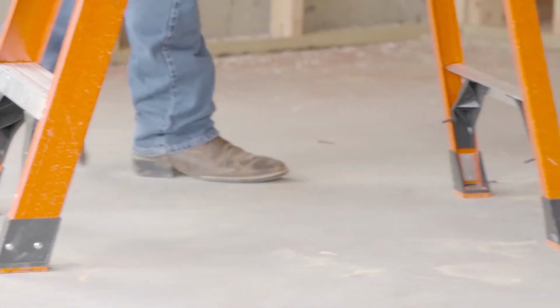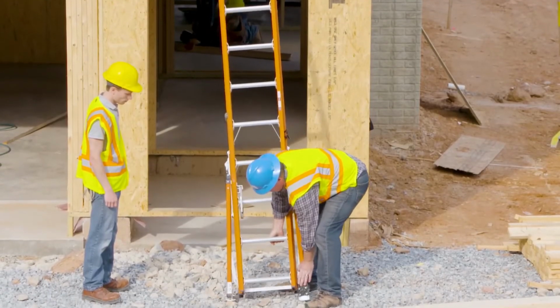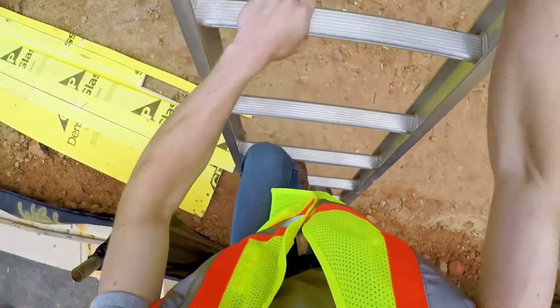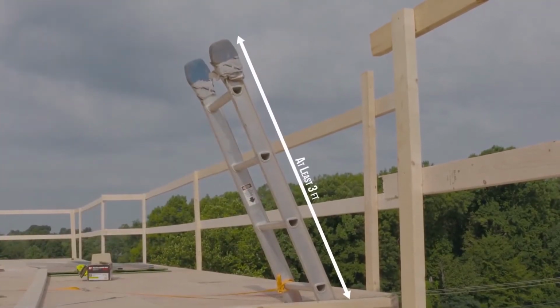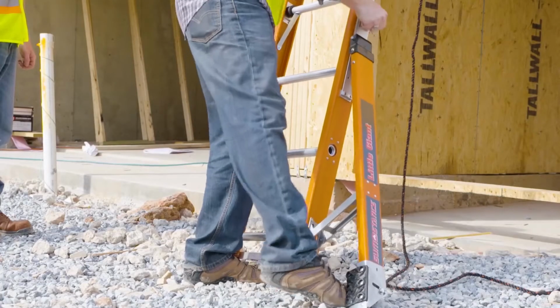If you're on a hard surface, you should use the non-skid or rubber feet. But on a soft surface like dirt or gravel, you need to use the metal feet and dig them into the ground to secure the ladder. When using the extension ladder for access, make sure the rails extend at least 3 feet above the landing surface or access point.